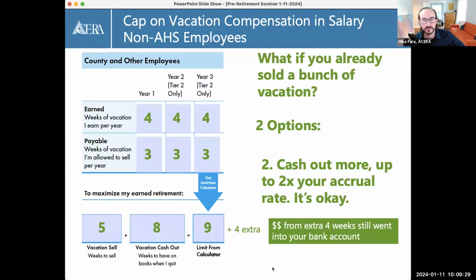Now, I would definitely make sure to run your benefit estimate based on your projected pay. Go in, log into your account on our website, and do the benefit estimator. I'll show you all some screenshots of this in a few minutes. Then look at the pay periods, because it will show you a list of the pay periods it's using to calculate your retirement, and make sure all that vacation, all 9 weeks' worth, are in those pay periods, and then you're golden.